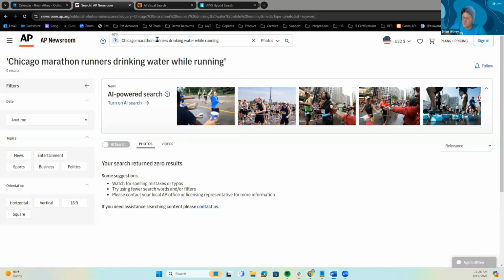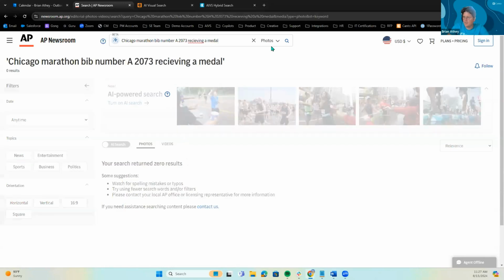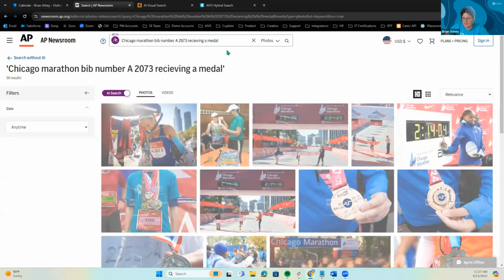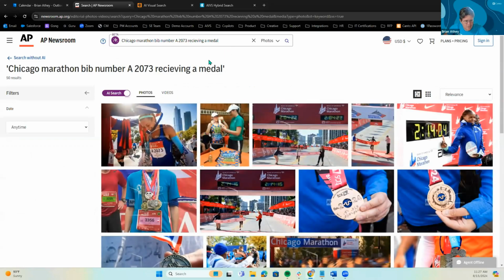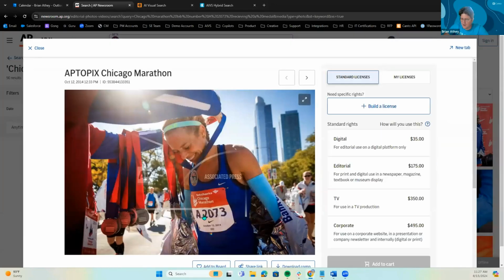Let's even take it really further. Let's go for Chicago Marathon, and then let's go for bib number A2073 receiving a medal. Now I'm going to type in receiving wrong and misspell it to show that it also takes into account people not being able to spell. So if you are ironically an English major and still can't spell to save your life, doesn't matter. Here we see exactly what I'm searching for: bib number A2073 receiving a medal at the finish line.